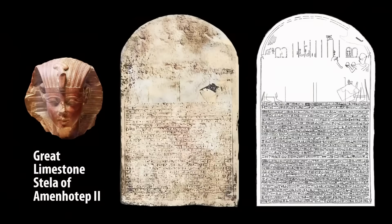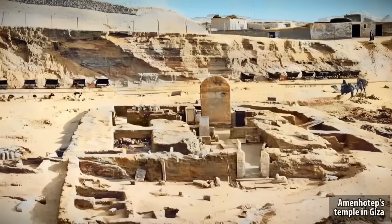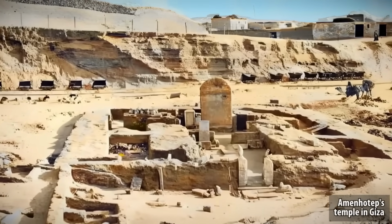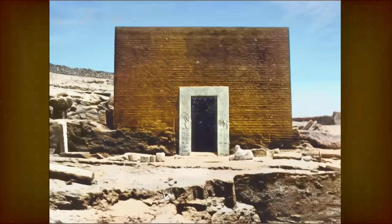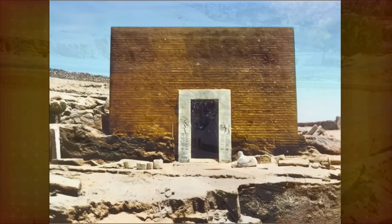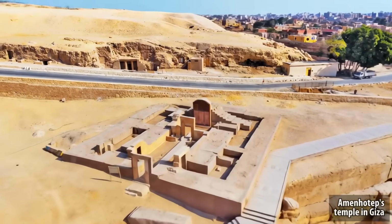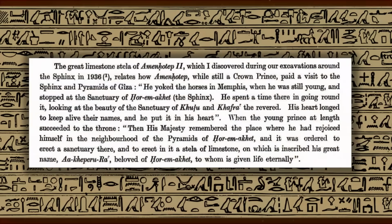The earliest mention of the Great Sphinx comes from the Great Stela of Amenhotep II. This stela was found in 1938 by Selim Hassan in Amenhotep's temple near the Sphinx. By the way, not many people know that the temple was originally a mud brick building. What we see today are just the limestone elements and lots of reconstruction. The stela describes how Amenhotep admired the beauty of the sanctuary of Khufu and Khafra, that is, the 2 pyramids. It also mentions the altar of Horemakhet, or the Sphinx.